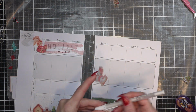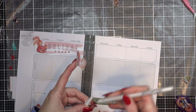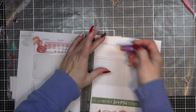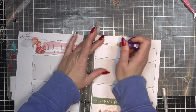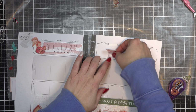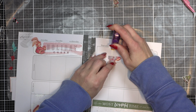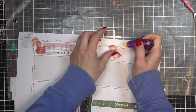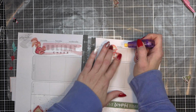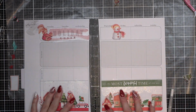I'm going to start my snowman a little further over. One of the reasons is I don't want him to completely cover up the days of the week too much. I don't mind a little bit of overlap, but I just didn't like him right next to the edge of this box. To me, it just didn't work. I moved him around so much. He is absolutely darling. The bunnies are absolutely darling.